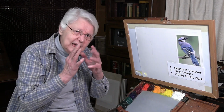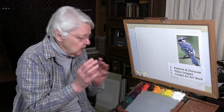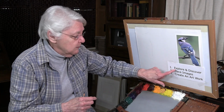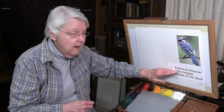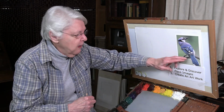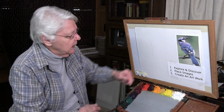Now you see, that gives you something of the gesture of the bird. It tells you something if you learn that, or if you explore that. That's what I mean by explore and discover. If you explore this, then you discover that there's more tilt there than you thought, and that's part of what gives the bird its position, or the way we're looking at it.